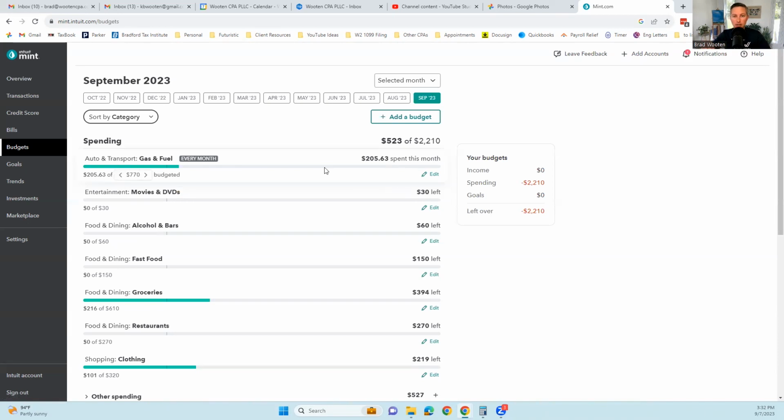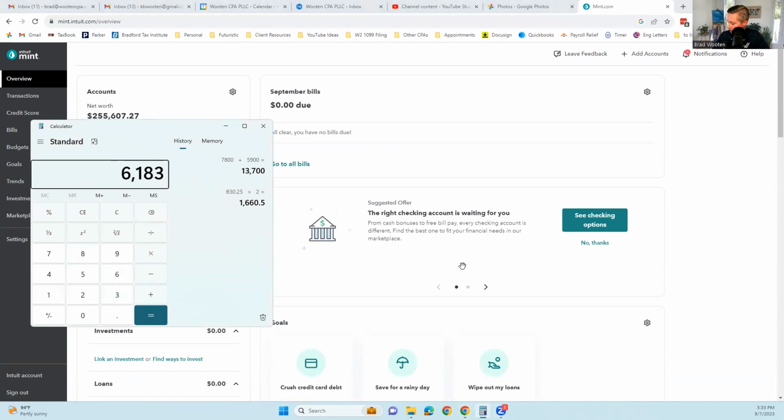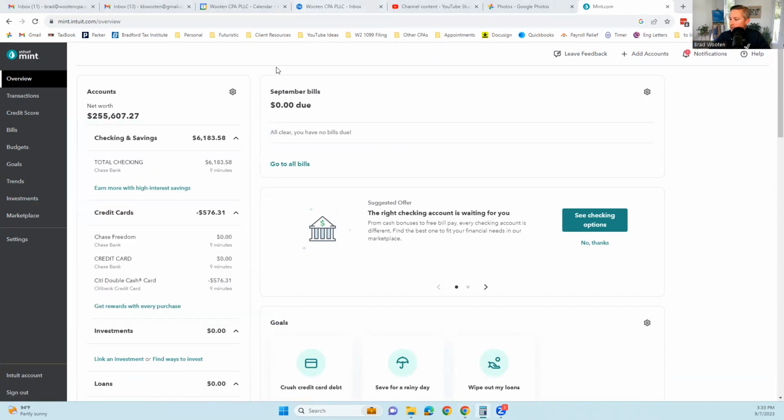But if you put $50 in the envelope, you spend $25 to go to the movies, you have $25 left after. So that's the only kind of budgeting or conscious spending plan that I recommend. So I should have that, what's that, 6183 minus 576. I should have $5,600 available to put into envelopes.